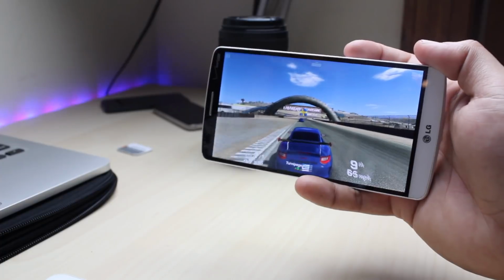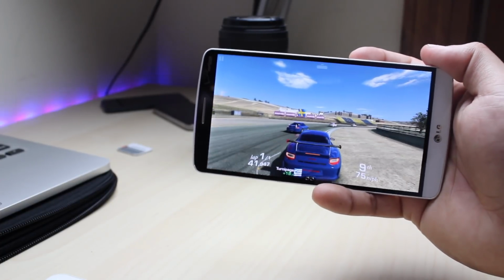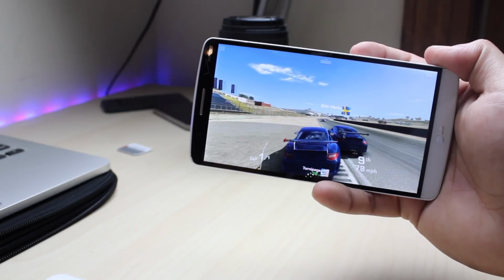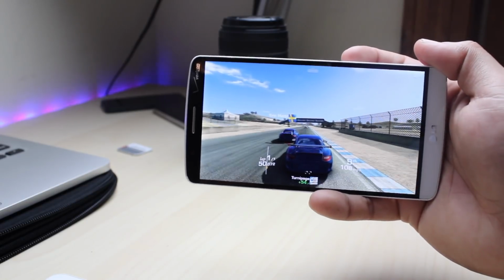This phone is not an extremely amazing performer. And on top of that, the screen is high resolution. And I think that has a lot to do with what this phone is overall. So what I'll tell you is the overall performance of this phone is decent. I'd probably rate it, when I factor in everything, probably like a 6.5, 7 out of 10.